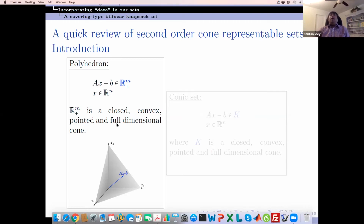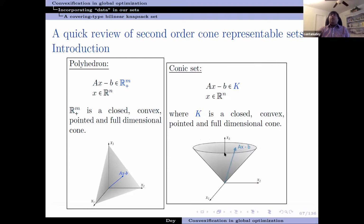And so one natural way to generalize a polyhedron is to talk about a generalization where you replace that cone with any other cone which is closed, convex, pointed, and full dimensional. Pointed means that there are no lines in the set.